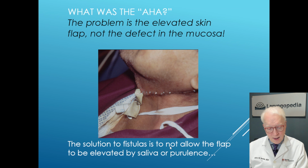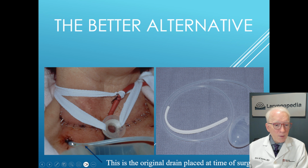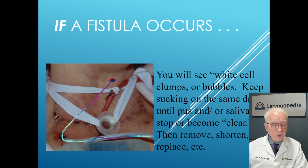So I began thinking about that, and what I came up with was this better alternative, that we use the original suction drain placed at the time of surgery to manage any fistula that occurs. So this suction drain isn't going to go just here in what we used to call the gutter, but it's going to work its way right up to the point of greatest risk of breakdown, so that's where the drain is going to go. So there's the fistula, now it's blue, and now you see the line of the drain is coming across the carotid. Even with a radical neck dissection, you just come right across, and no flap. You just come right across the carotid, and you direct your drain right to the point of the fistula.